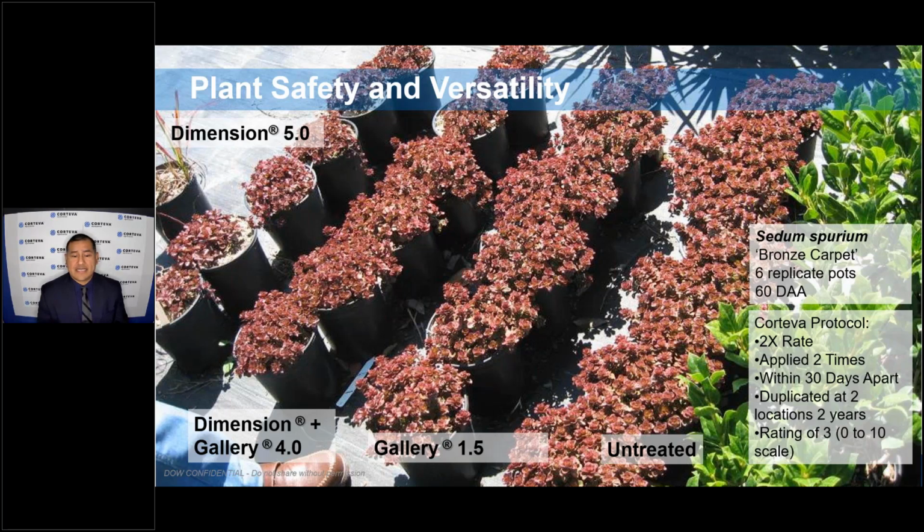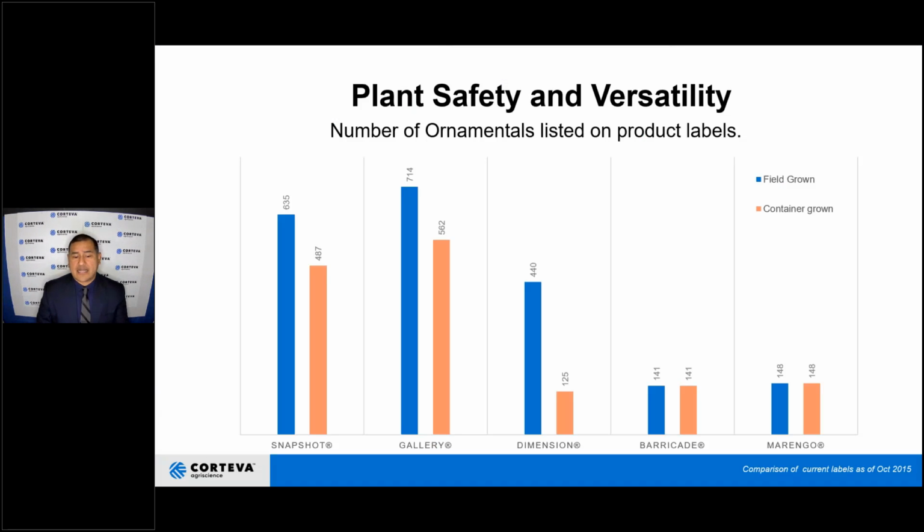So think about this process, the time that we've invested in this, going on over 2 years, and now look at just the sheer number of ornamentals that are listed on the product labels. Looking at Snapshot, which is our granular product, we're looking at 635 field-grown ornamentals, 487 container-grown. Just for Gallery, you're looking at 714 field-grown and 562 container-grown. And what this means for you is that we've already done that work. You don't have to worry about, is this product going to be safe on these plants? We've already done that work.